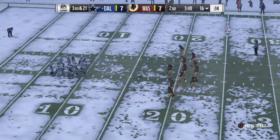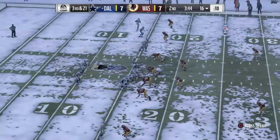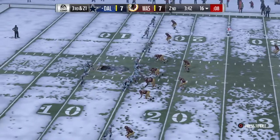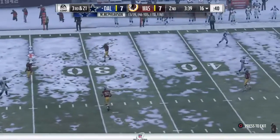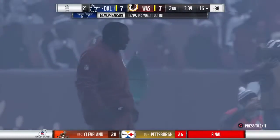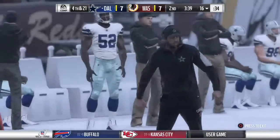Under 4 to play now. Clock running. 3rd down. They'll set up to throw. Hard throw. Incomplete. Are we on the same page here, partner? Because I think they have the right idea. Just take what you can get on 3rd and forever.